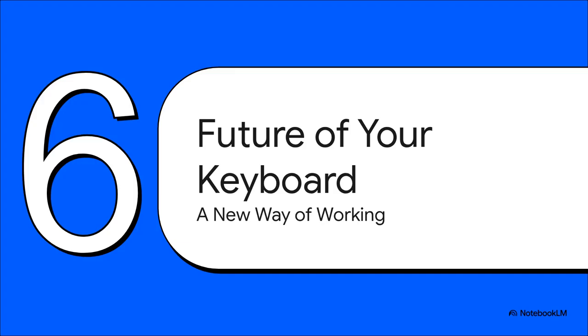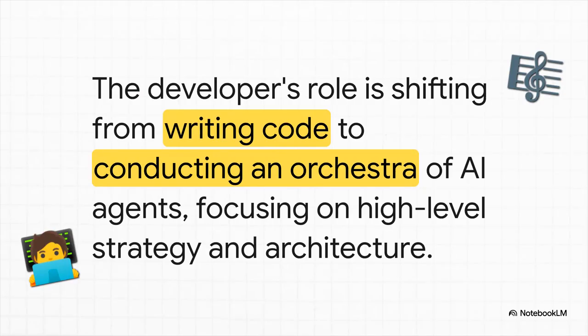Okay, putting aside the hype and the early stage issues for a minute, let's zoom out. What does the emergence of tools like Claude Flow signal for the future of software development? What's the bigger picture here? The paradigm really seems to be shifting. The role of the human developer might evolve from being the person who writes every single line of code to being the architect, the prompter, the high-level strategist, basically the conductor of an AI orchestra. You define the what, and the AI team figures out the how.